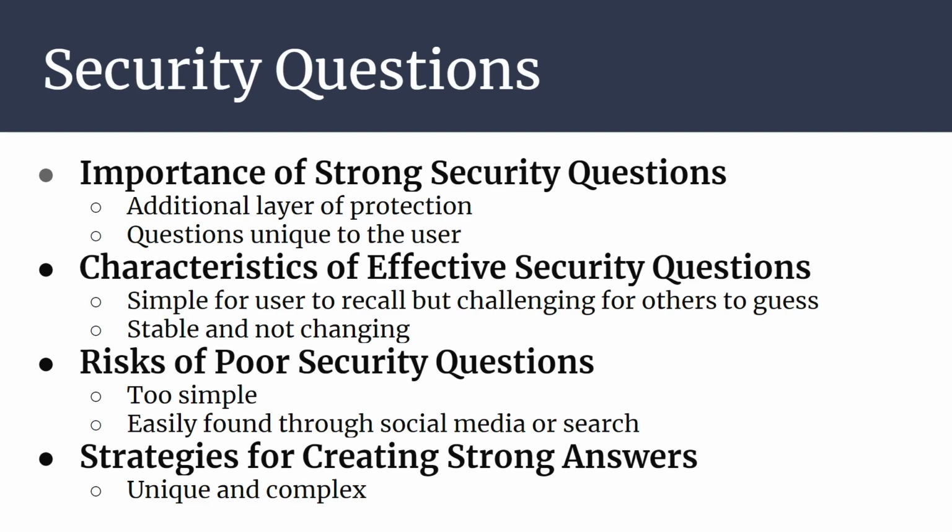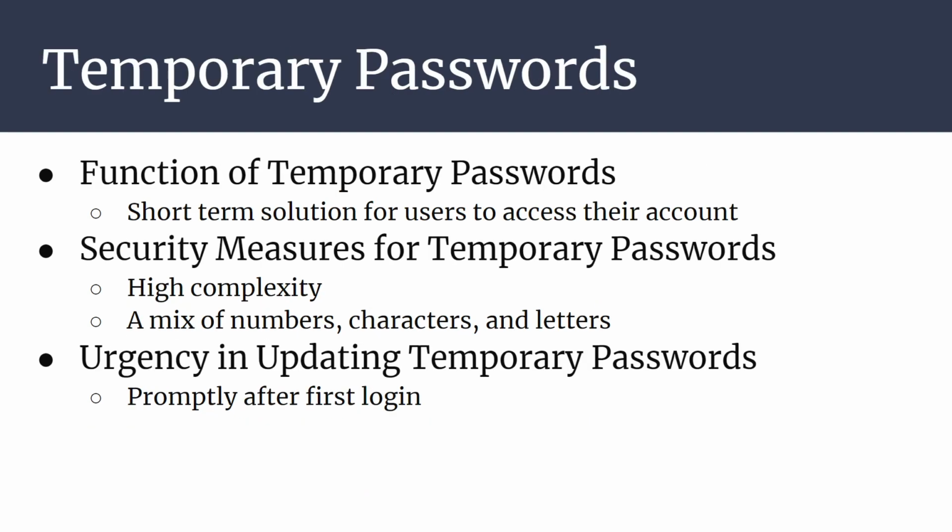Strategies for creating strong answers. If the questions are somewhat common, creating unique and complex answers can enhance security. For example, rather than just the name of your first pet, you could use a combination of the pet's name, breed, and a special characteristic.